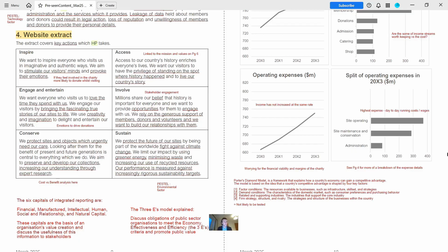Engaging and entertaining. This is where they love the time they spend with us, bringing the fascinating true stories to life. That's through the volunteers, creativity and imagination. So in other words, the emotions that drive the donations. But in order to actually put that sort of perspective and feel around the sites, that is where the volunteers are the main stakeholders who put that into practice.